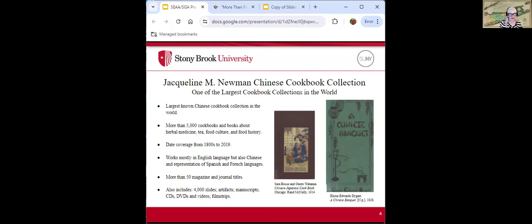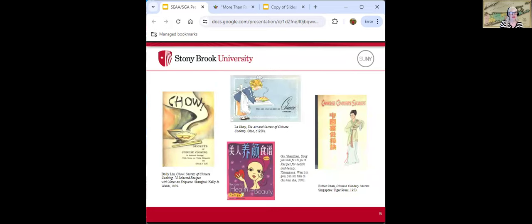Shown here are the covers of two rare books from the collection, Sarah Bosse and Onoto Watanna's Chinese-Japanese Cookbook, published in 1914, and Eloise Edwards Dygert's A Chinese Banquet, published in 1928. And pictured here are the covers of four books that show the diversity of the collection.